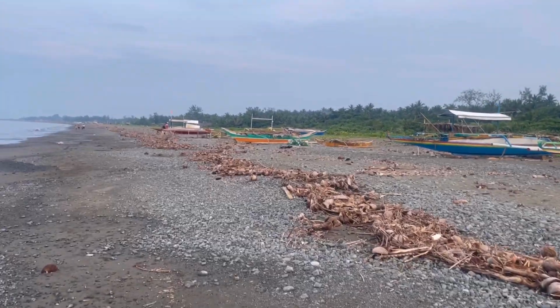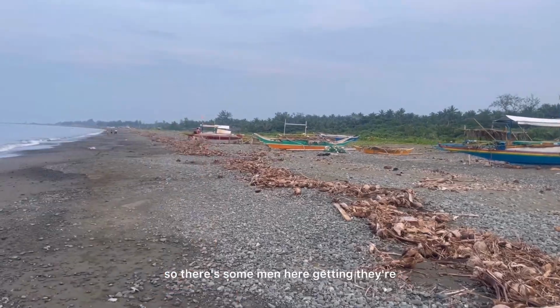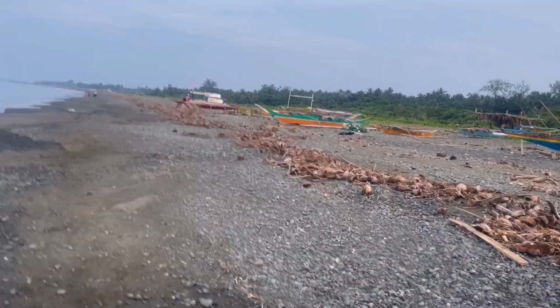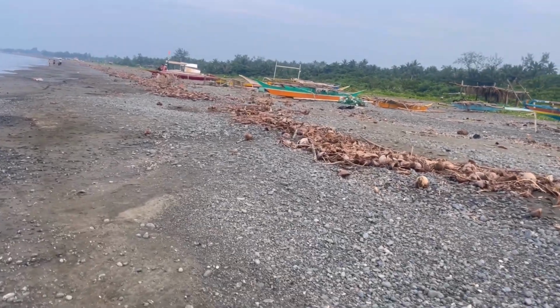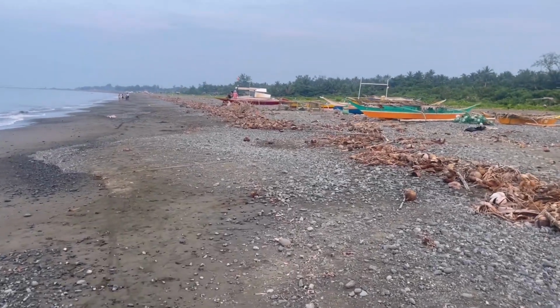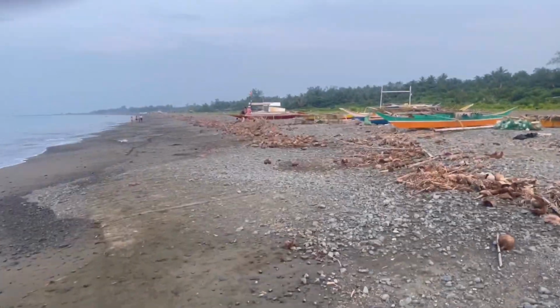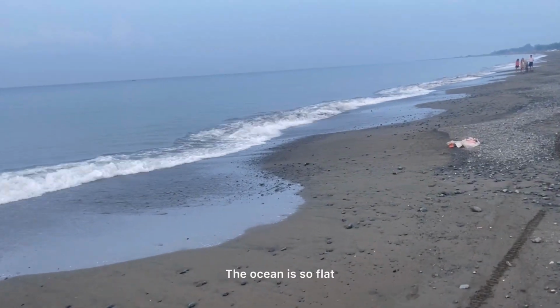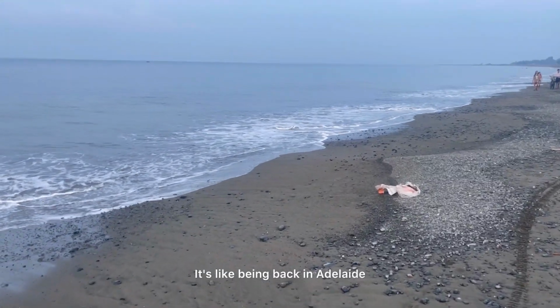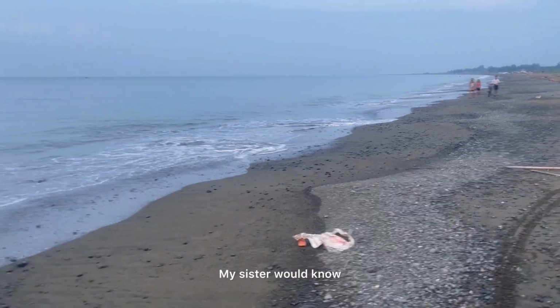There's some men here doing something on their bunker. So are they going to go out? Or are they just getting it ready for the morning? We don't know. The ocean is so flat. It's like being back in Adelaide. My sister would know what I'm talking about.